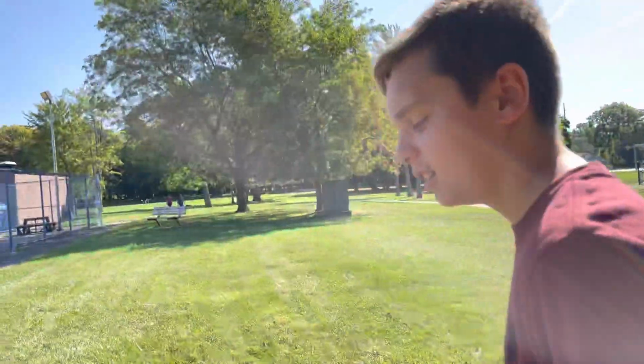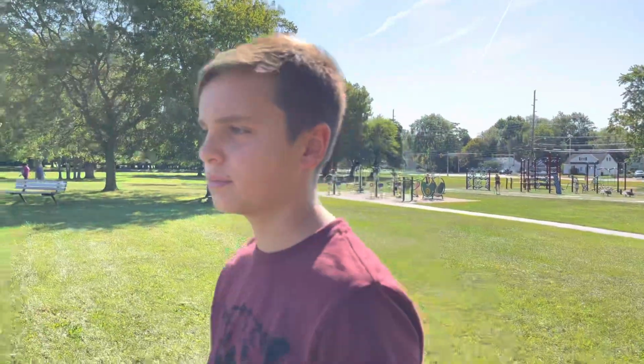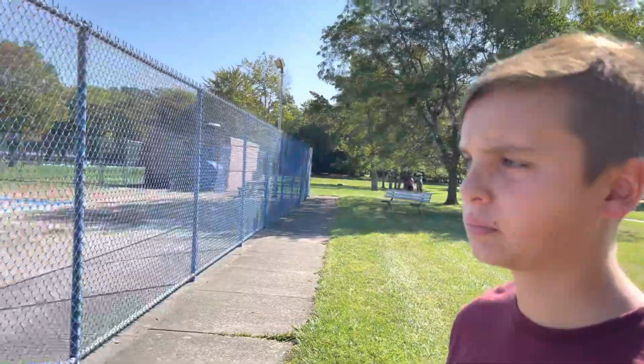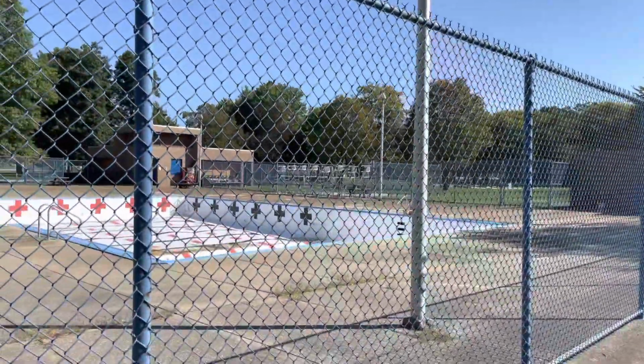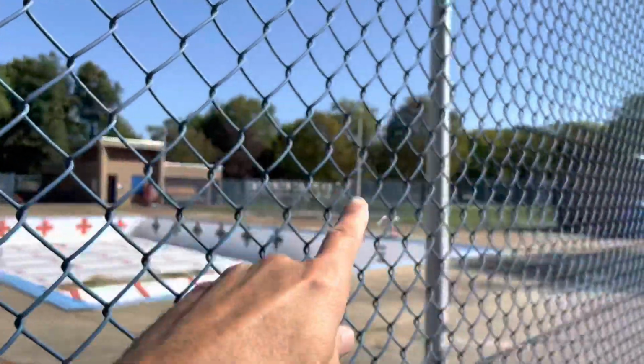Basically, we used to joke around and call this Nuke Site instead of Nike Site, because we would talk about how there were nukes here. We don't know if there actually were, but we called it Nuke Site. There was a big, huge guard tower there, and that's where we all hung out. You could see all the guard chairs.